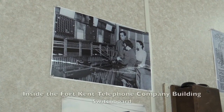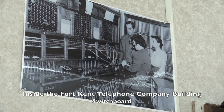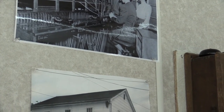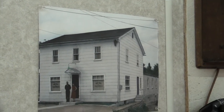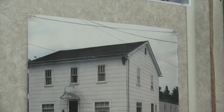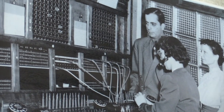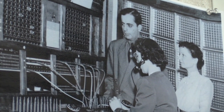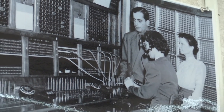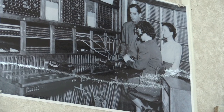The photo here is of the inside of the Fort Kent Telephone Company, the new building that was built in 1949. After Mr. Brooks purchased the company, they built a new building on Main Street, situated in between the old fire station and the present telephone company building. So that's inside, and that was with Harry Eskovitz, who was the majority stockholder after his father passed away. His father, Jake Eskovitz, owned the second largest amount of stock, and he passed away in 1948. So consequently, Harry, as executor of the estate, took over and was elected vice president of the company.